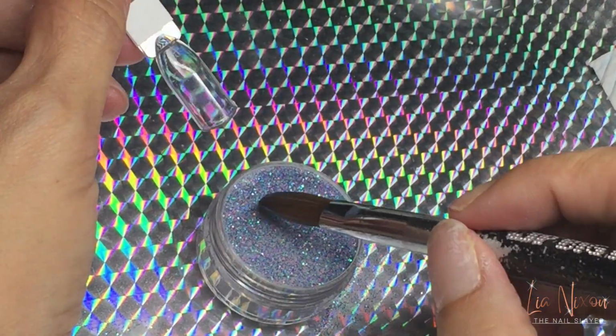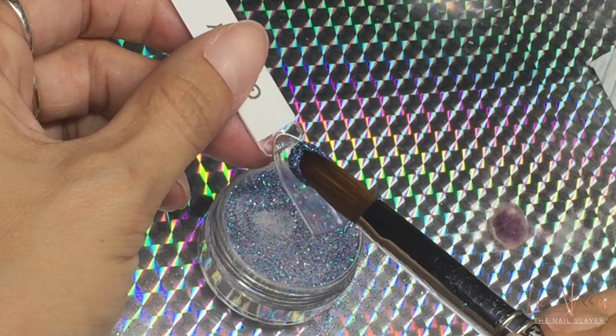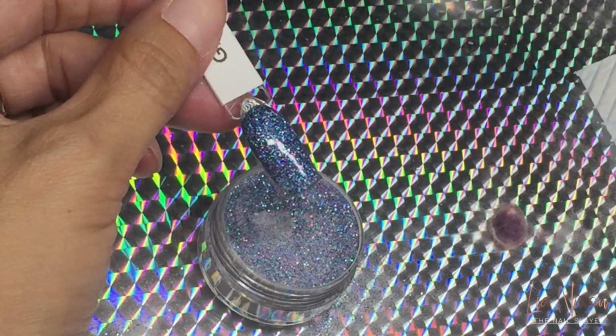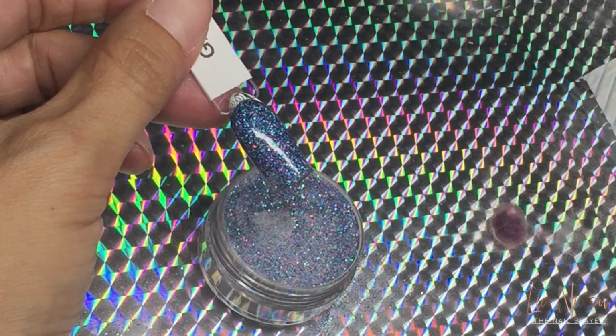Oh, another favourite. Love this. It really does look like the galaxy, like what you see on TV and in movies, with bits of particles in space clouded together and all those colours. Beautiful.